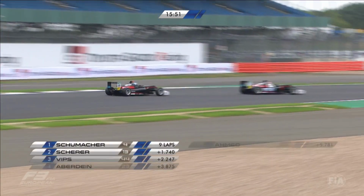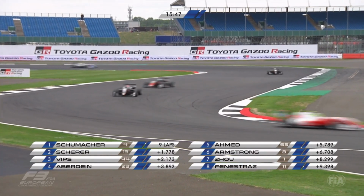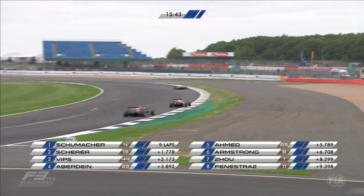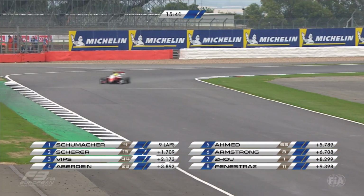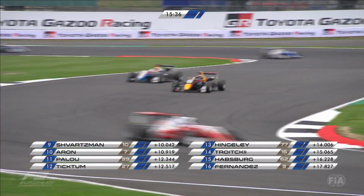The new configuration of the circuit was introduced, what, a good six years or so ago now. Part of that initial design by Derek Warwick, the then president of the British Racing Drivers Club, and as a driver you can tell that it's got a driver's input because it has some fast technical sections where you need to be brave.